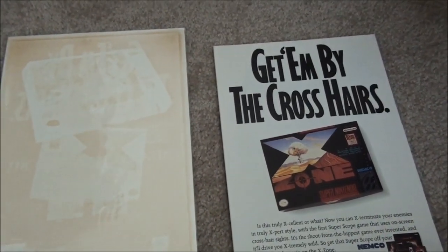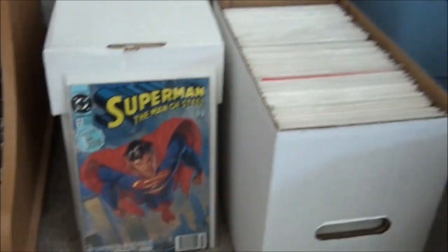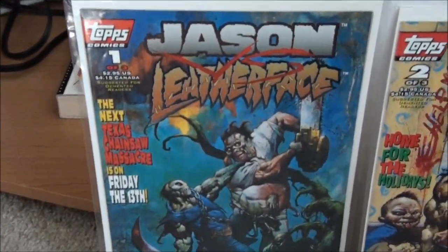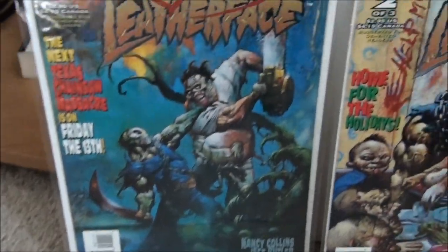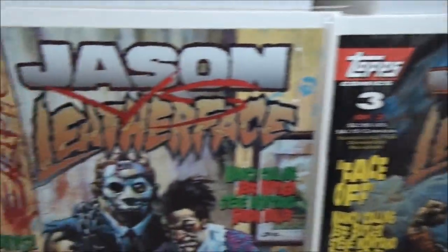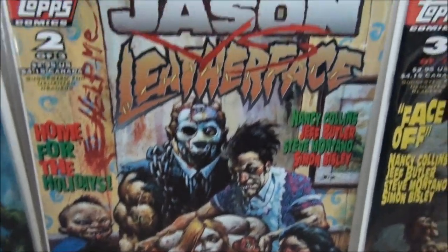Alright, now let's get back to some of the Great Legend's favorite comics that I'm going to be sending to the CGC pretty soon. Check these out. Jason vs. Leatherface by Topps Comics. Coming at you live, people. All three of these comics are in near mint condition. That's number 3 of 3, 2 of 3, 1 of 3. Jason vs. Leatherface, coming at you live only on the Great Legend Show.